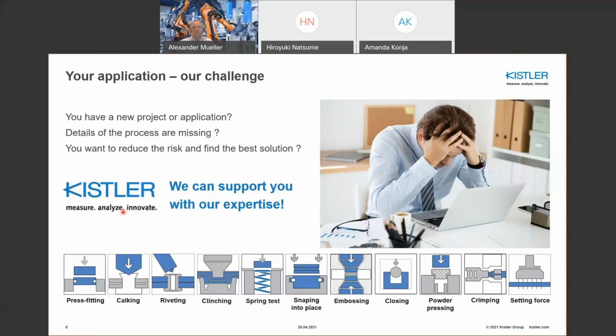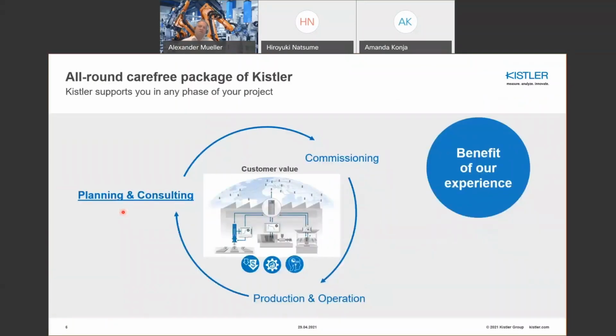For that, we stand. We at Kistler have decades of experience in these kinds of applications of force displacement monitoring with our servo press systems, and we want to take the challenge and help you find out the best product, service, and solution for your application. There are different phases in which we can support you to do the right things for your project. At the beginning, I want to start with the planning and consulting phase. Here you can benefit very strongly from our experts' experience in the past and from the applications we have done.